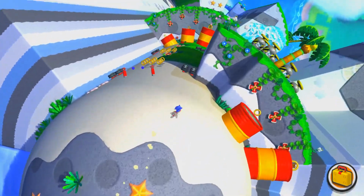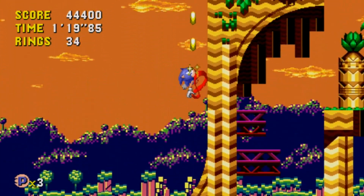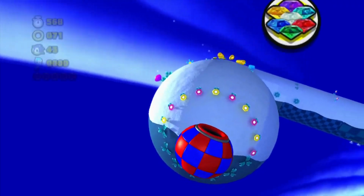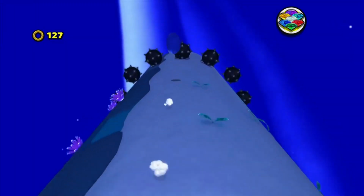But now we're at Sonic Lost World, and this is where things get weird. When you press the run button in this game, Sonic actually does the super peel out from Sonic CD. And I gotta say, they did a pretty good job bringing that into 3D. But let's not forget, Sonic Lost World actually has its own kind of Mach speed sections. And just like Sonic 06, it has its own kind of running animation. This one, I think, looks even better than the normal one.